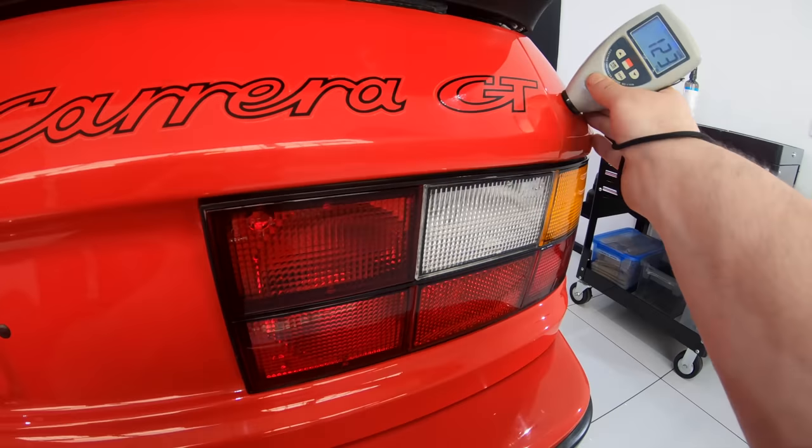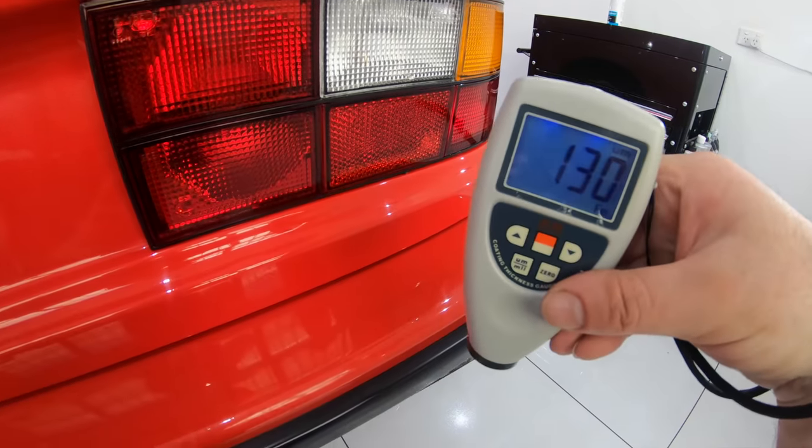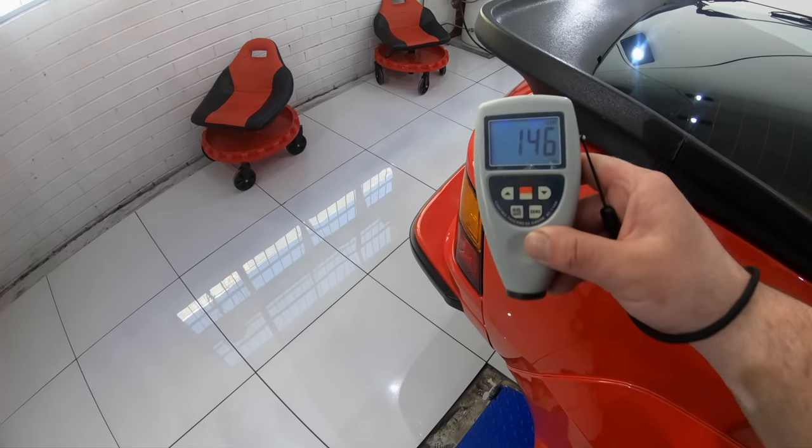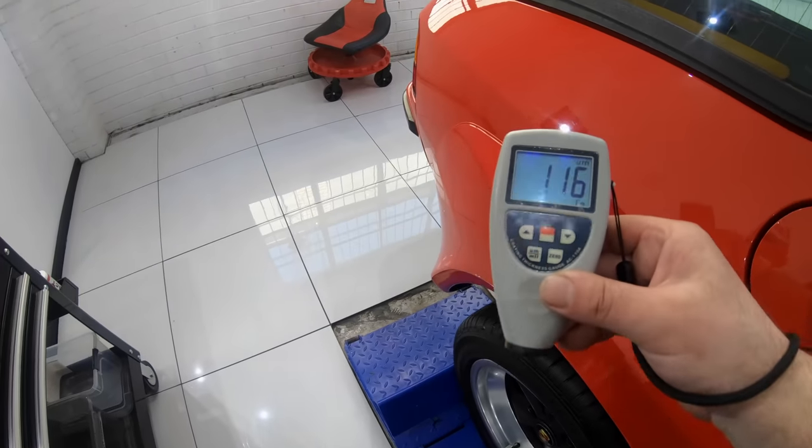So my guess is that Porsche just laid down a little more paint on the bonnet when it was originally painted, which I've actually seen on a few other rare or exotic cars, especially on the top flat panels.